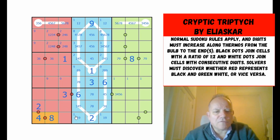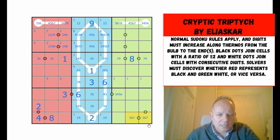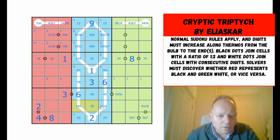Now, at the bottom here, we've got 4, 8, and 1, 2, 9. These two are joined, so they include a 6. They're either 5, 6, or 6, 7. This can be all sorts of things. Well, no. It's either 4 or 7, 5 or 8. Still quite a few. Although they do look a bit like those.